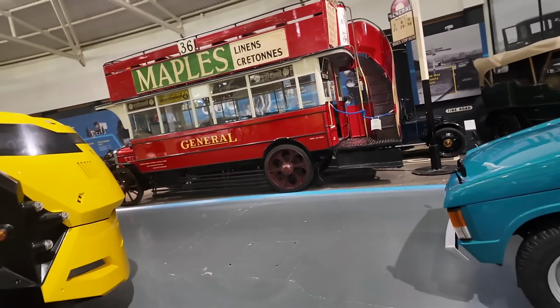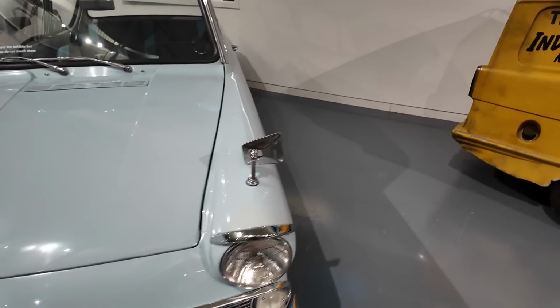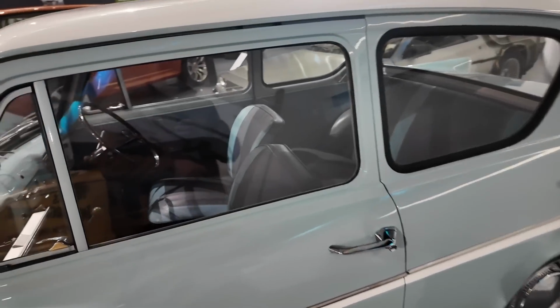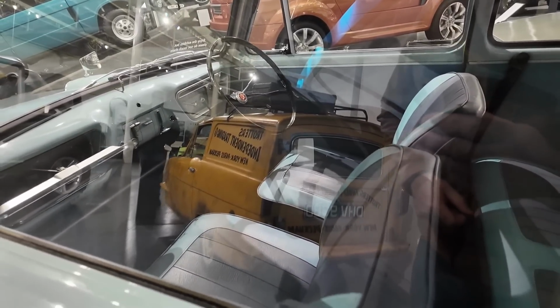There's too much stuff in here. Hold on a second. Anglia. So if you're a Harry Potter fan, in the second of the Harry Potter series, this is the Ford Anglia that Harry and Ron crashed in. Oh, it's the third in the series, the Whomping Willow.